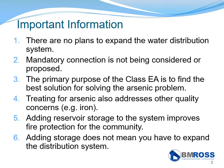Before we get into the details of the presentation, there are a few things that we would like to make clear right up front. This is a project to really improve the treatment in the Shakespeare drinking water system. There are no plans to expand the water distribution system. Mandatory connection to the system is not being considered or proposed.